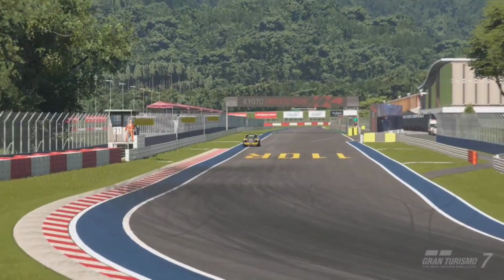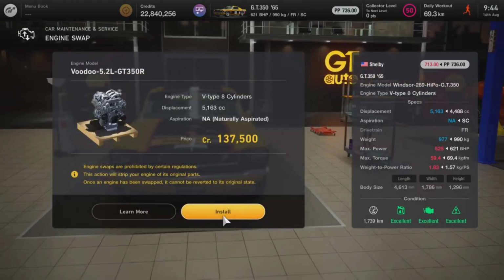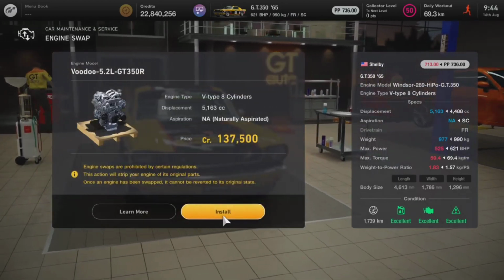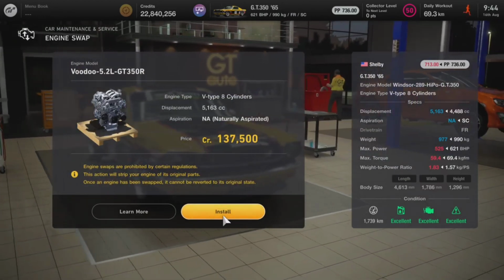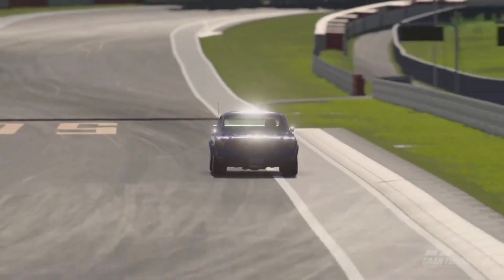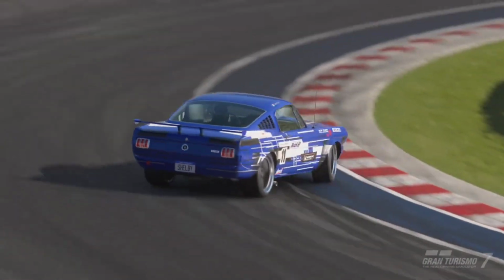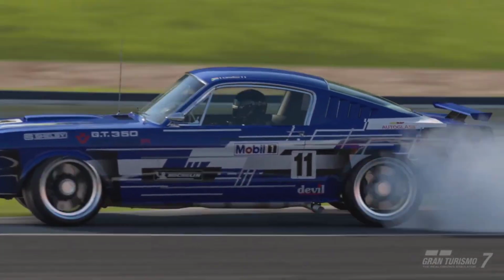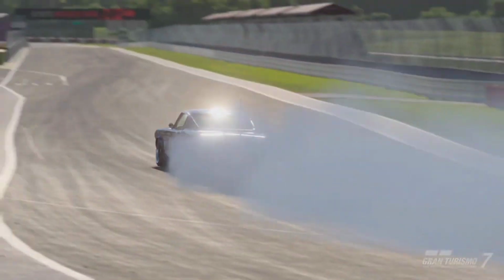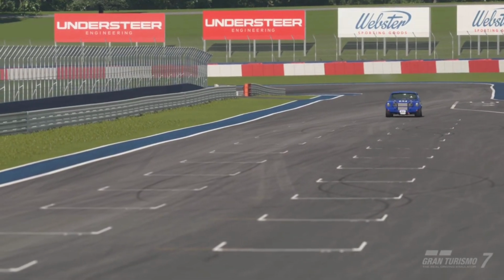And now when it comes to engine swapping it, I'm gonna have to be honest here and just come out with it. This car needs the engine more than the Boss 429. As I said, with the Boss 429, we actually saw the power get reduced. However, with this, we get an added 200 horsepower. It just completely changes the Shelby.